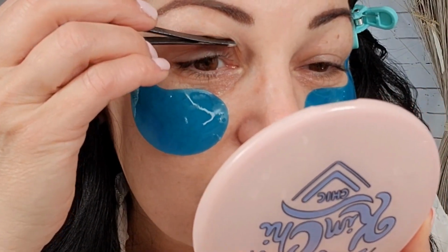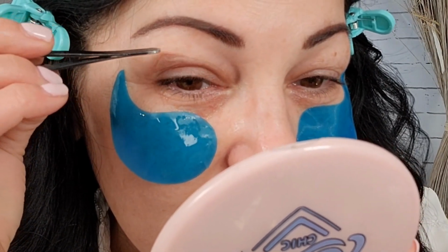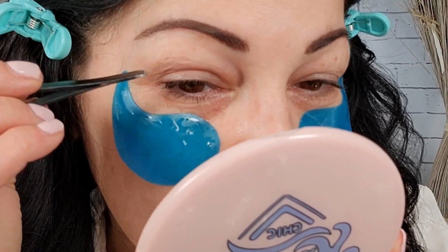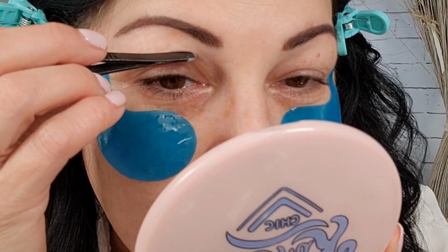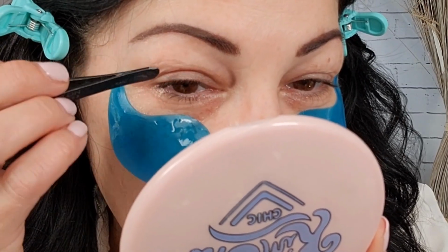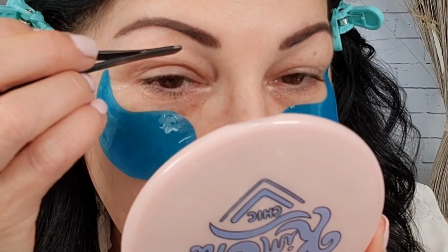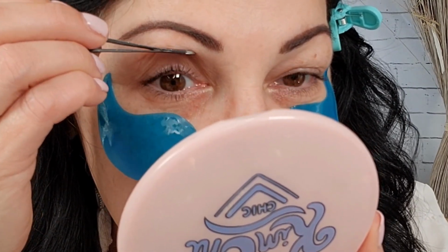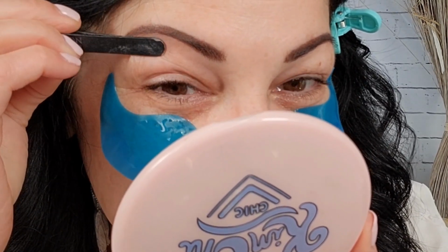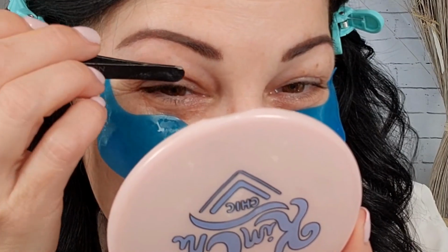And you just take the skin and you start folding that up. I think it's kind of working. Okay. I wish I would have taken a before picture. Yeah, you guys, mine are so hooded and I have so many wrinkles that it's not going as smoothly as hers did. But she said you want to kind of really pull this up into that glue. And I hope I'm doing it right and I am sticking pretty good here.